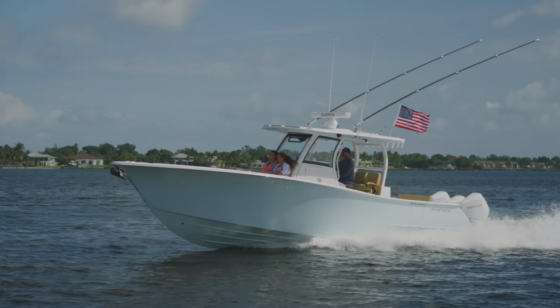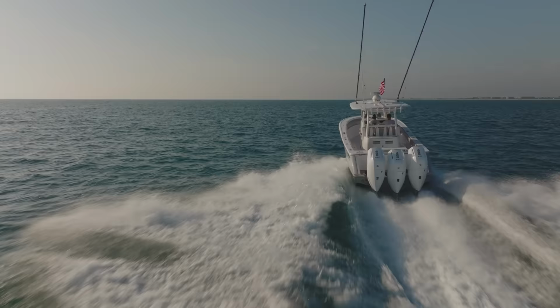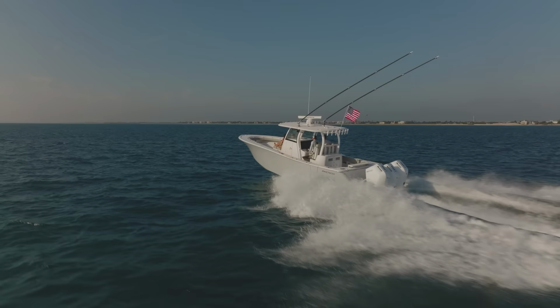For power options on the Phenom 34, the boat has been designed for triple engine setups. Standard, the boat is equipped with Mercury 300 V8 Verados, but can be upgraded to the all-new Mercury 400 V10 Verados. For top speed, the boat is capable of reaching speeds over 75 miles per hour, and a cruise speed around 40 miles per hour with an efficiency of roughly 1.3 miles per gallon.